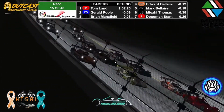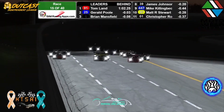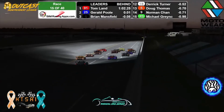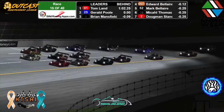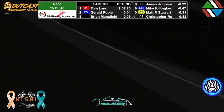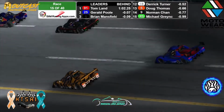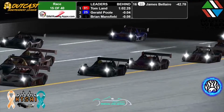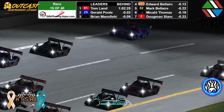And it looks like Superman Norman Chan back there is starting to make some moves. Yes, he is. He's going from the high line to the low line, trying to find some momentum, and it looks like he might have found a little bit. Now he's headed straight up the middle. Just not carrying that momentum. Once he gets to that middle line, he's not getting enough draft to pull right up. But he was definitely making some daring moves there for a moment.